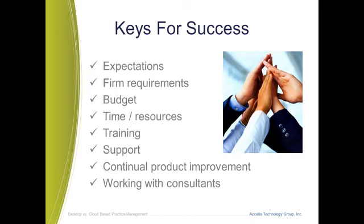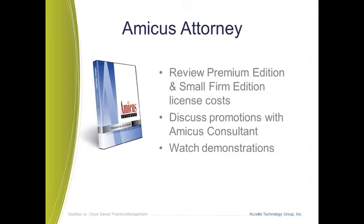So going into our next steps, I have a slide regarding Amicus Attorney. If you're interested in the server-based model, they have two different tiers. We have a small firm example. We usually recommend this for firms of less than 10 users. And then the premium edition, which is made for any of our larger offices. This is the desktop model that you saw today.